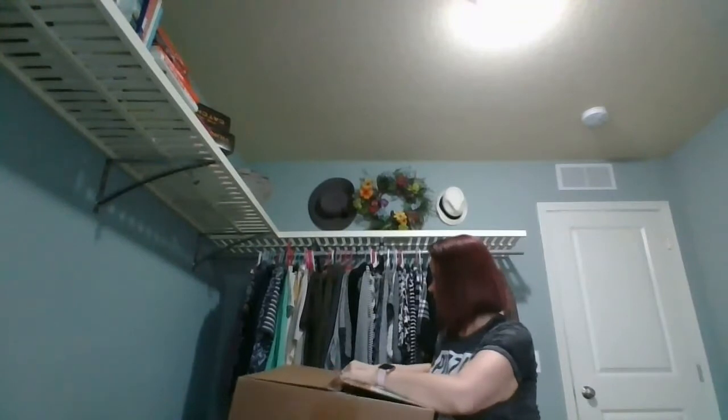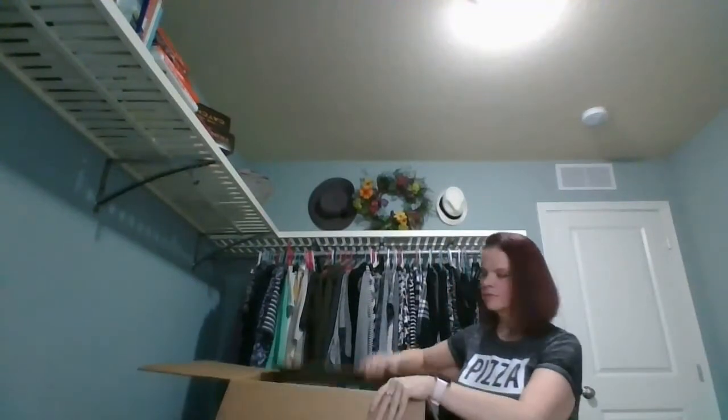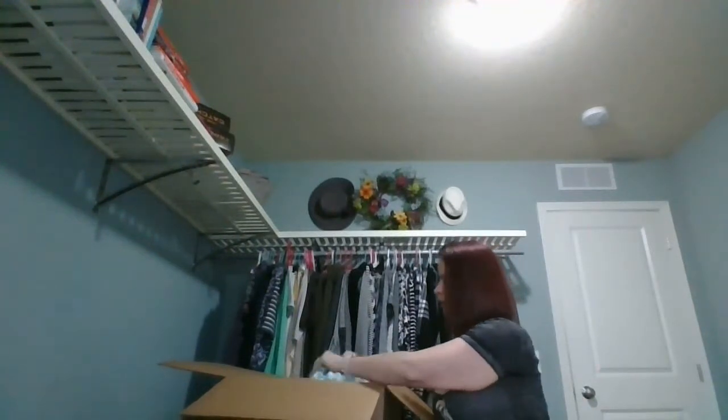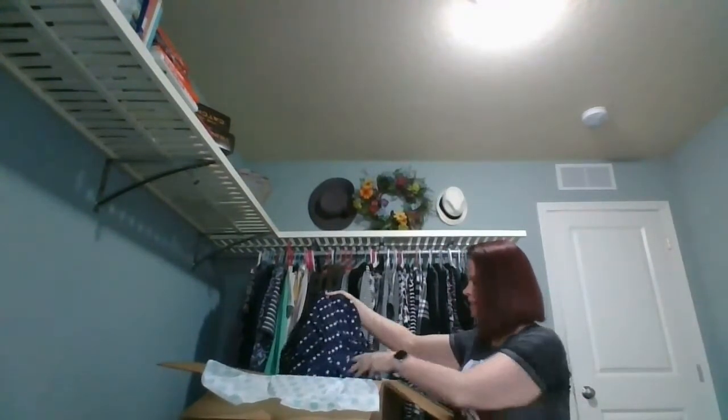Okay, so I'm opening the box, and I'll show you right away what it looks like. I'm going to try to do this quickly because I have to go to a meeting here in about an hour. Okay, so ThredUP. This is my rescue box.